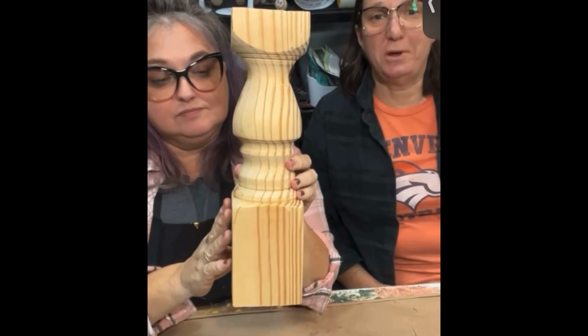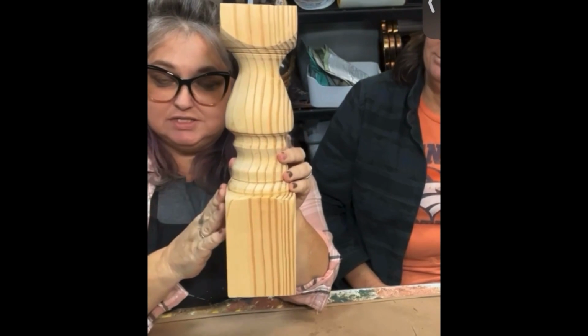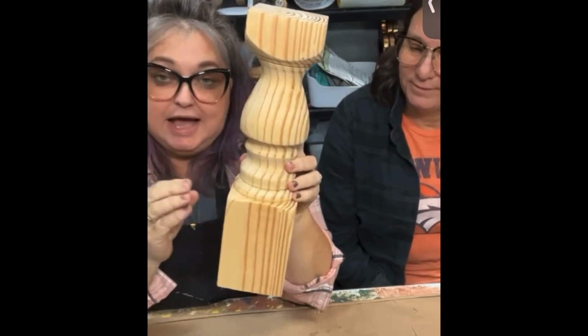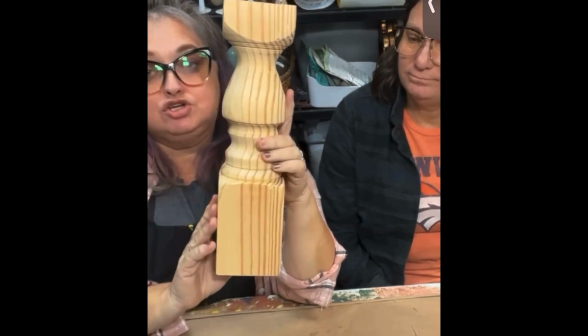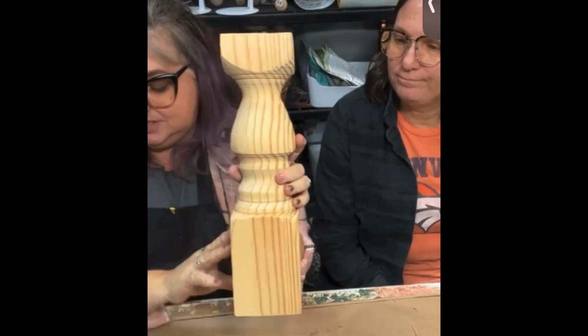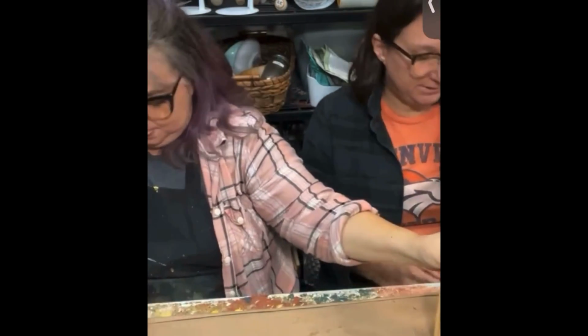This will make John so happy. Yeah, for those who are just joining us, these are original turnings by my husband when he first started wood turning. And if you haven't seen his work now, you should follow him at Wood Turning by John on YouTube. He does a great job. Much better. Upcycled by Bree.